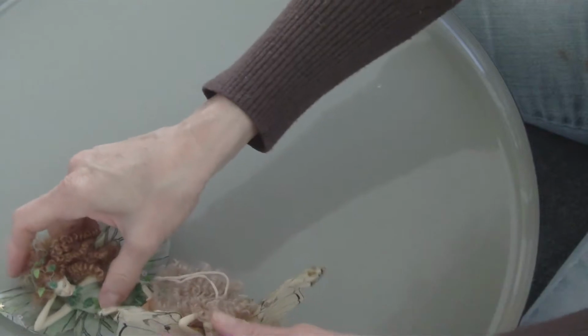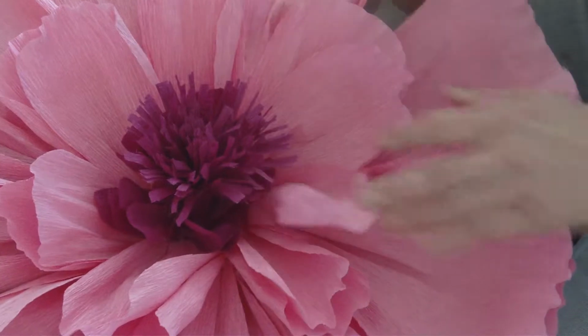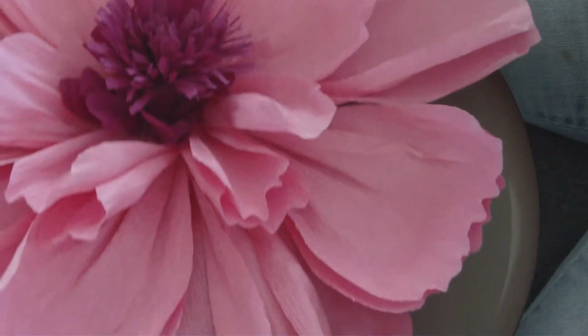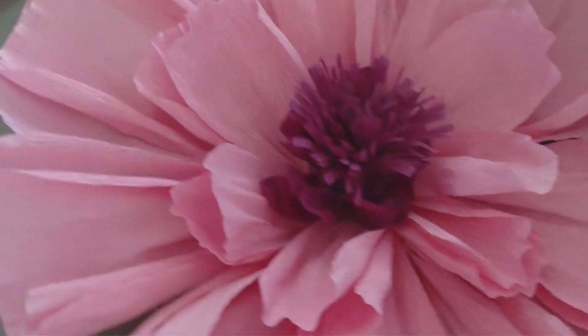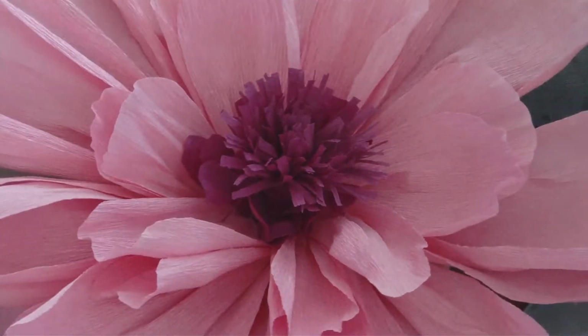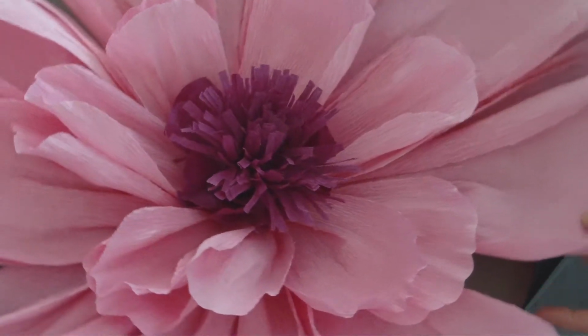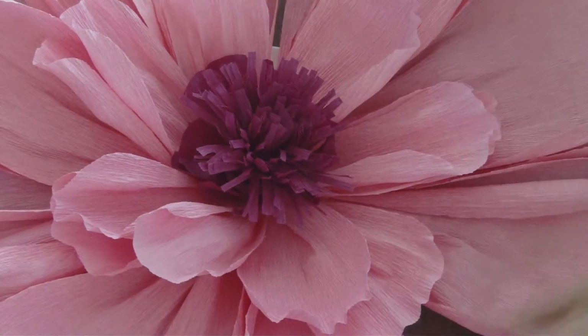Okay, so I'm going to move these peonies off. Probably need to move off the fairies too, because this is just my little round coffee table. And I will hope that this isn't too loud. This is my crepe paper flower, and they're really big. And I watched someone making them on YouTube, and I thought they were so pretty. So I wanted to make some for a couple of mothers out here for Mother's Day.